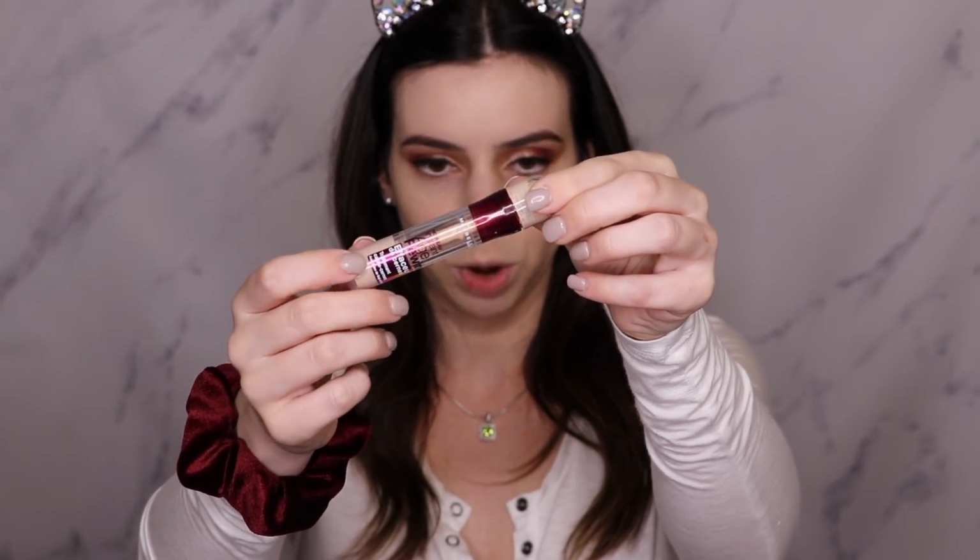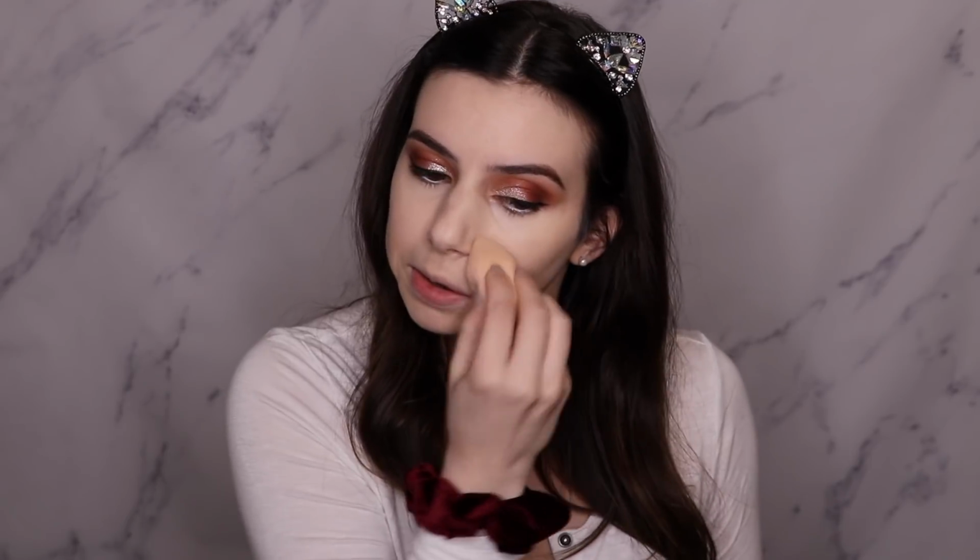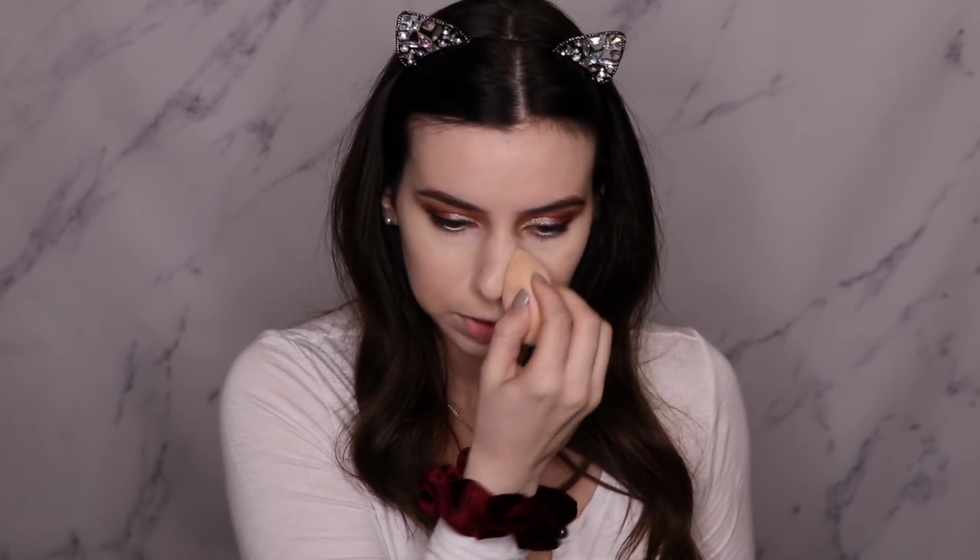Next, I'm taking the Age Rewind Concealer by Maybelline, and it has a little sponge at the tip, which I'm not really fond of, but this is definitely my favorite drugstore concealer. It's hydrating, it has coverage, it does crease a little bit, but I can live with that. I'd rather it cover my dark circles. This is the same sponge, I'm just taking the pointy end. I haven't used that concealer in a long time. I really like it. It's an oldie. I feel like that one's been around for a while, but I didn't get it until maybe last year.